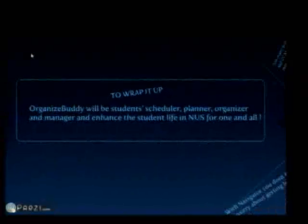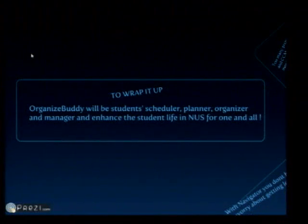So to wrap it up, we feel that OrganizeBuddy would be a student's scheduler, planner, organizer, and manager, and would enhance student life in NUS.